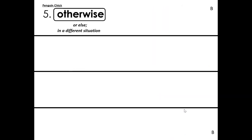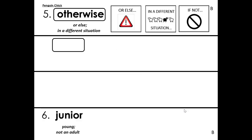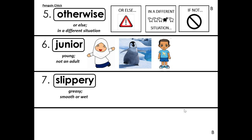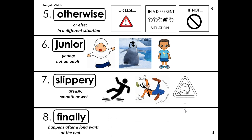Number 5, otherwise, or else, in a different situation. Number 6, junior, young, not an adult, junior. Number 7, slippery, greasy, smooth or wet. Slippery. Number 8, finally, happens after a long wait, finally, at the end.